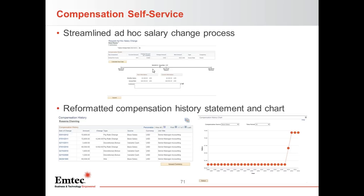Additionally, the compensation history statement has been reformatted. Down here on the left, you can get a feel for what it looks like now. It's more of a compensation statement format with all the changes distributed. And then you also have another graphic here where you can view the history in a chart form.